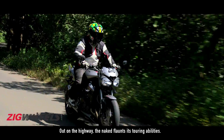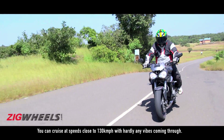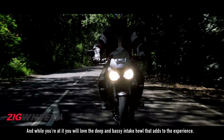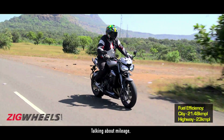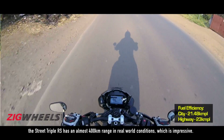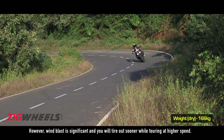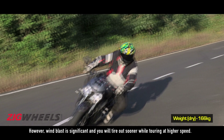Out on the highway, the naked flaunts its touring abilities. You can cruise at speeds close to 130 km per hour with hardly any vibes coming through. And while you're at it, you will love the deep and bassy intake howl that adds to the experience. Talking about mileage, the Street Triple RS has an almost 400 km range in real world conditions, which is impressive. However, wind blast is significant and you will tire out sooner while touring at higher speeds.